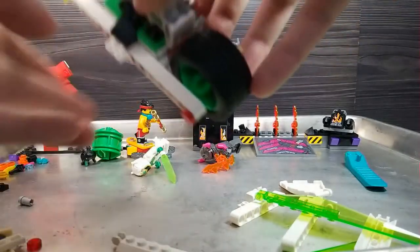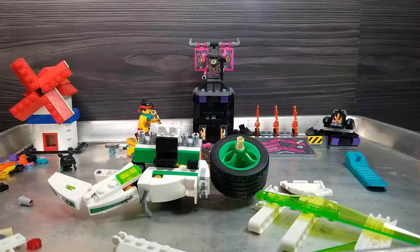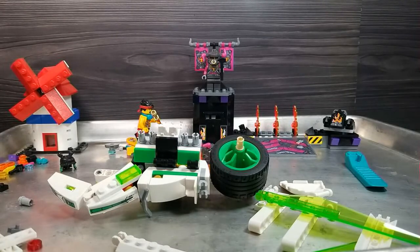But six-year-olds. So it's hard to say. It's hard to say that they didn't put attention into these instructions, because they obviously did. They got the little guy walking along the bottom. That's the progression bar of the build. But they literally put attention into this, and they just throw you into a beast hole with this set sometimes.